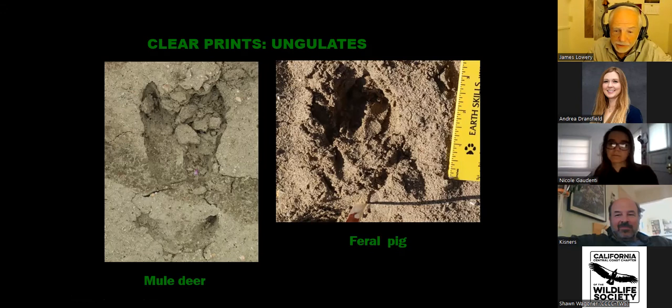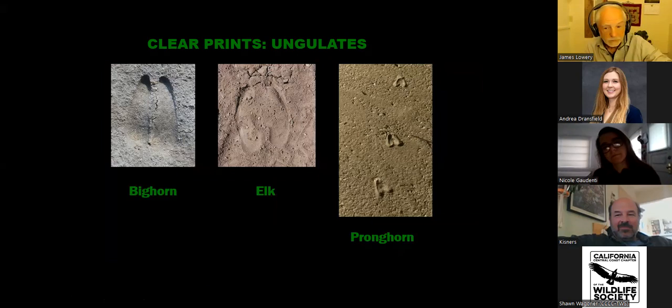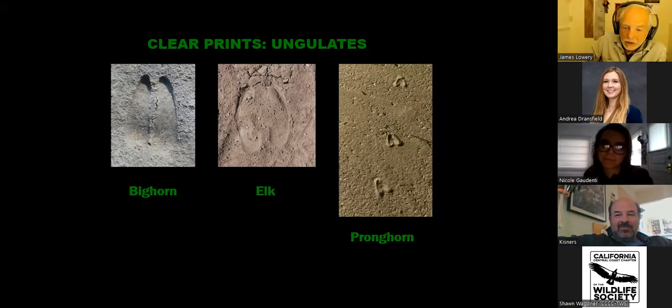Whereas the feral pig, you're going to see them when it's walking. And here's a dew claw right there and there that connect with that. And of course, the walking stride of a feral pig will be much less than a deer of similar track size. So other than that, for the hoofed animals, you have to go out of your way to find things that are not deer and pig. And so these are bighorn, elk, and pronghorn. And you can go to the field guide and see some characteristics about those.